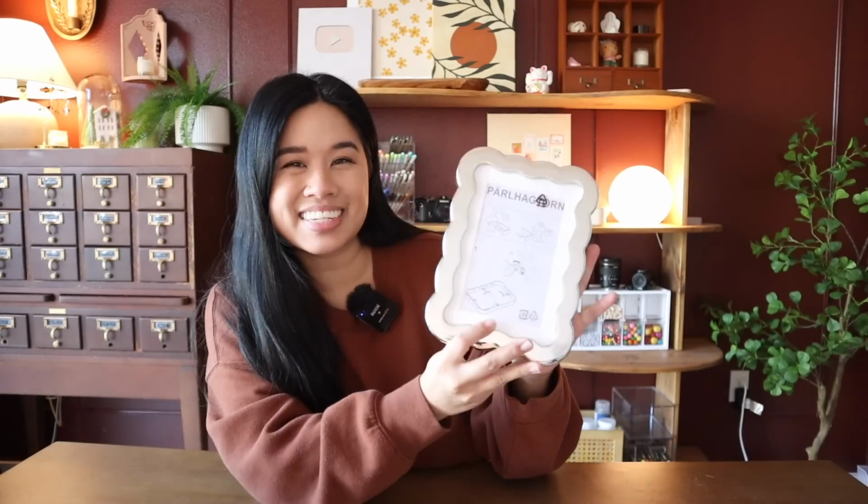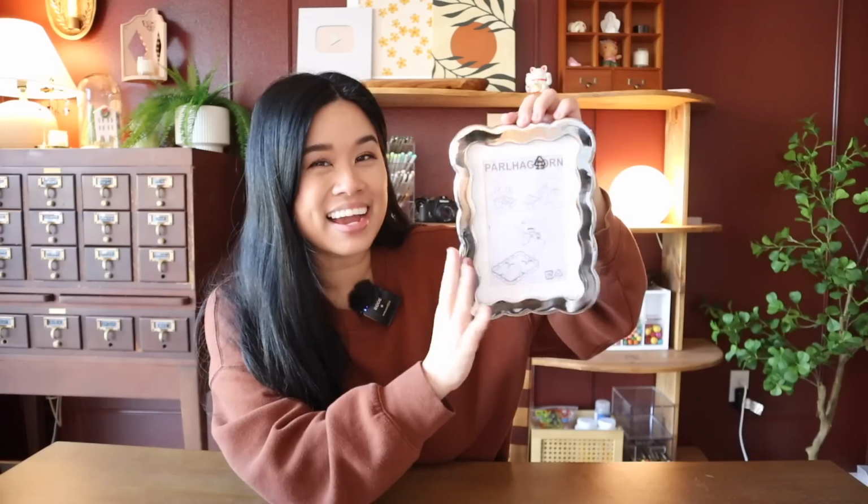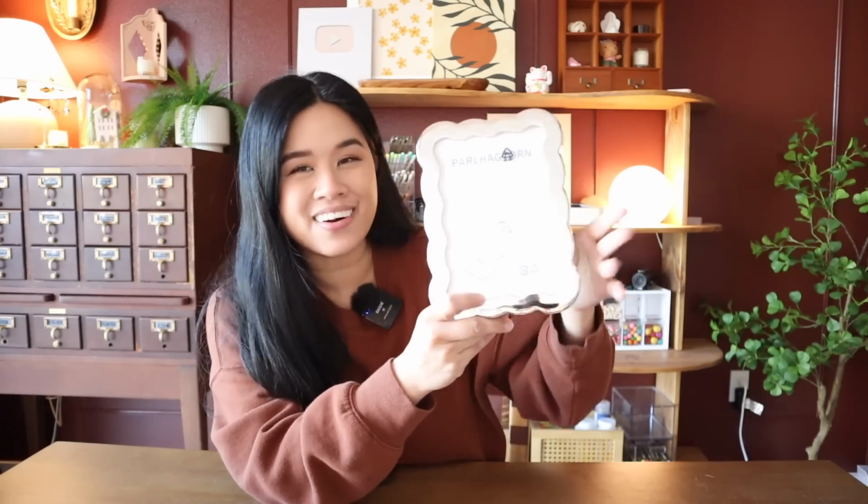All right, so we're moving on to the next project, and this is actually a new frame at IKEA, and I think it is so good just as is. Again, we have the wavy trend here and also chrome. In case you haven't heard, chrome and silver finishes are back, and personally, I'm more of a warmer metals type of person, but I definitely am warming up to chrome.